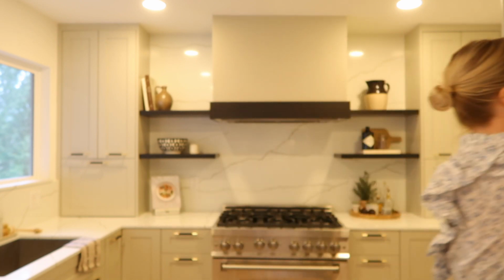Next on the list for some of my favorite registry items were all of my glassware. I am absolutely obsessed with this glassware that we ended up getting. So there's a few different pieces that I'll show you. For wine glasses, I went with these ones. I think these are absolutely beautiful. They have the bigger red glass and then also the white wine glasses. These are just really beautiful. I think classic, modern, and just love the style. And then I also got some of the champagne flute versions of these.